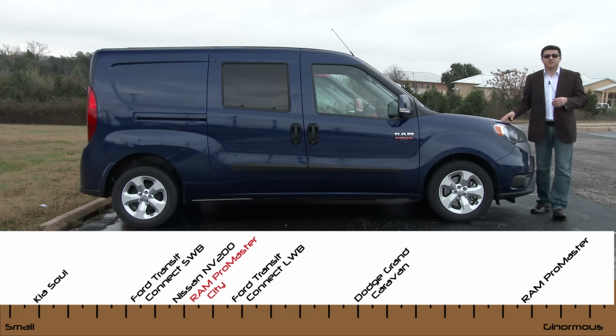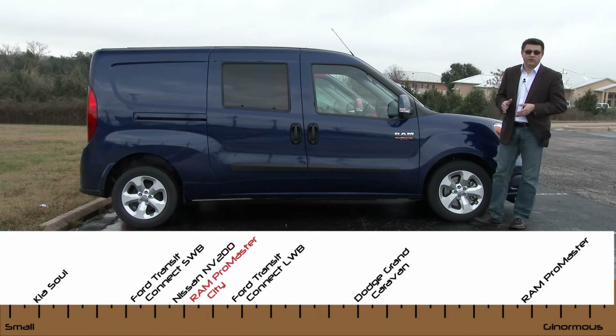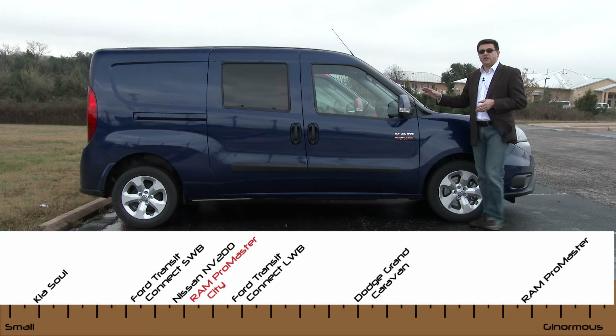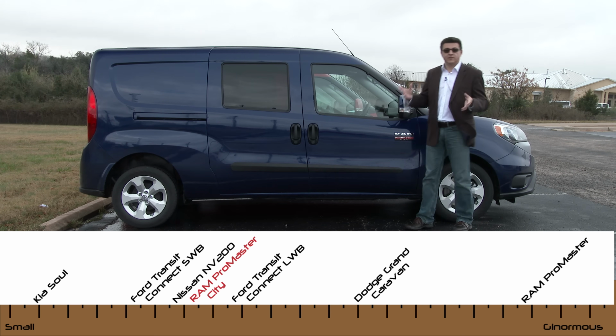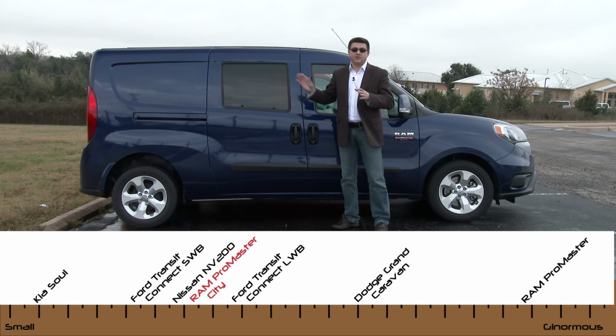At 186 inches long, this slots right between the Ford Transit Connect short wheelbase and long wheelbase in overall size. As far as the Chrysler stable goes, this is significantly shorter than the full-size ProMaster, of course, but it's also 6 inches shorter than the Dodge Caravan.